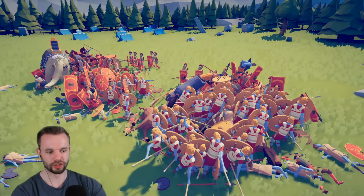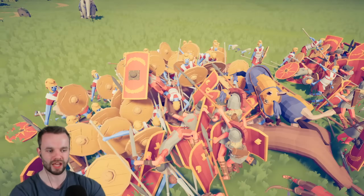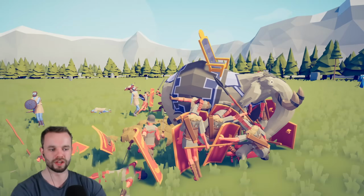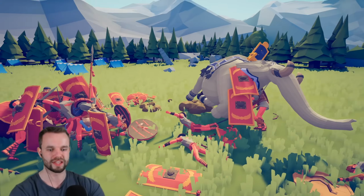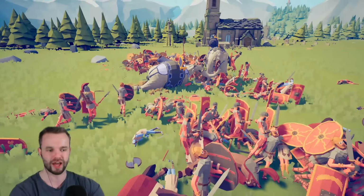Now I've got to say, it looks like there's a lot of bodies in the middle here. The Hastati are down and out for the count. The Triarii and the Principes are now in there doing the majority of that fighting, and we missed it. The war elephant, the cursed little horrible war elephant, got in there and he has just marched through enemy lines. They have no answer for this. They've never even seen one of these elephants, let alone had to try and kill one.